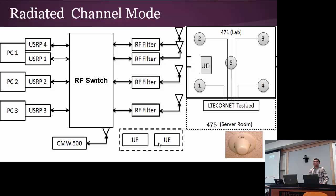And it allows us to bring in our own UEs. Say I want to bring in and test with my own smartphone. I can go to that lab, use that with the antennas and connect to my system.